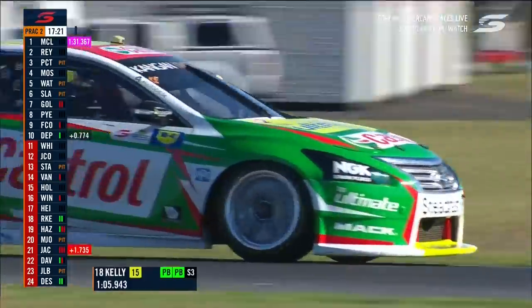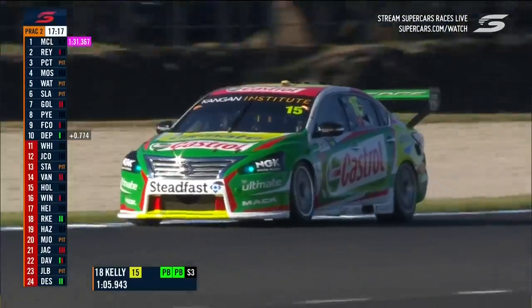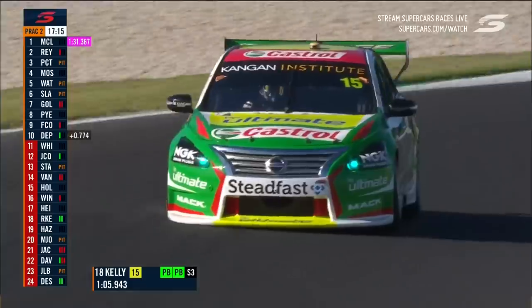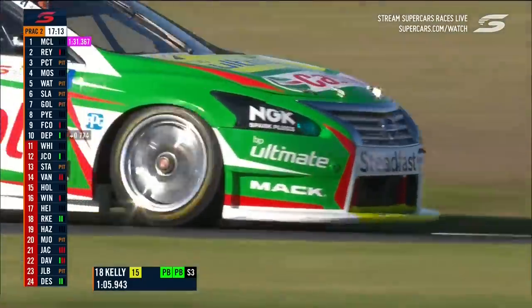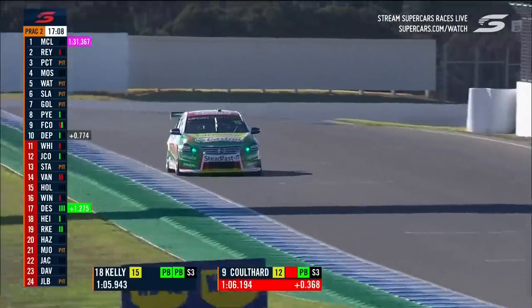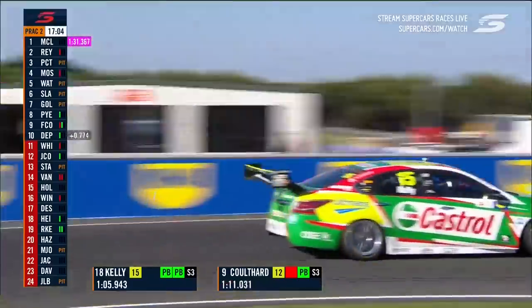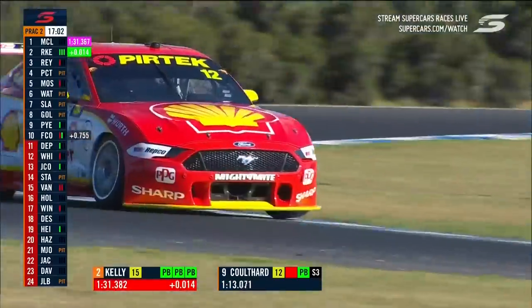1 minute 31.3. Got 0.12 of a second over David Reynolds. Great rear-end shot of the sliding Castrol Nissan of Rick Kelly. He's down in 18th at the moment, one spot behind his teammate Andre Heimgartner. Lots of games at play here. Even if you were satisfied with the car, going back to P2 there for Rick, good job.